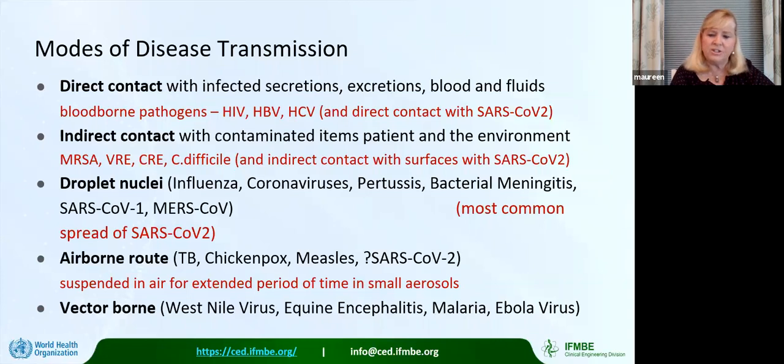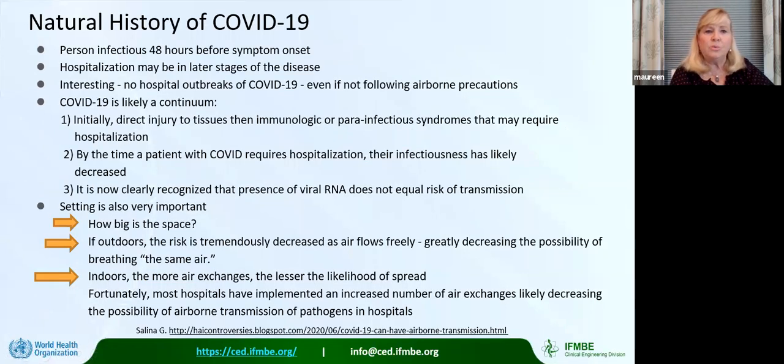And then there are some conditions that are what are called vector-borne: West Nile virus, equine encephalitis, malaria, Ebola. So what happens with somebody who gets COVID is the person's infectious 48 hours before the symptom onset. And then hospitalization may be later in the stages of disease. It's not uncommon for them to stay at home like the flu and ride the wave through those high spiking fevers and difficulty breathing.